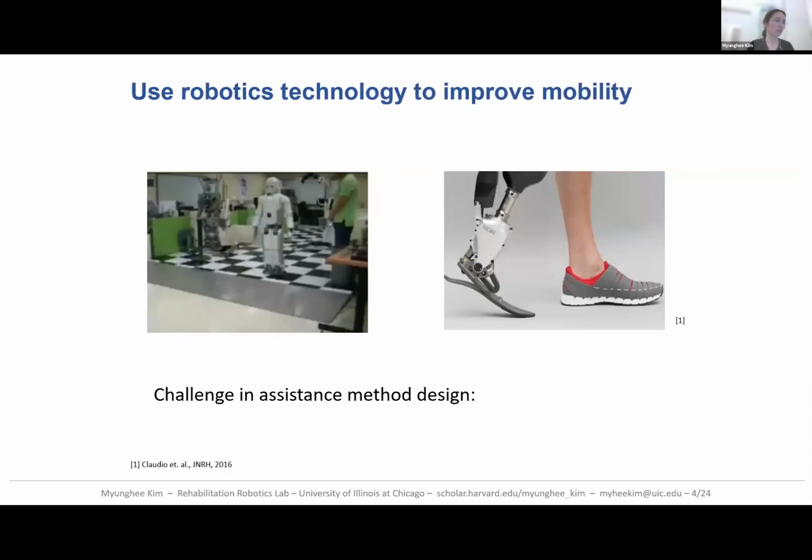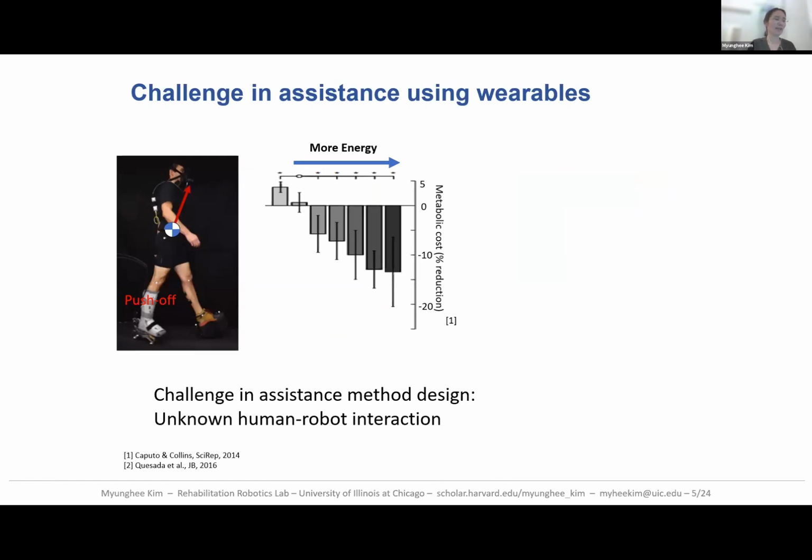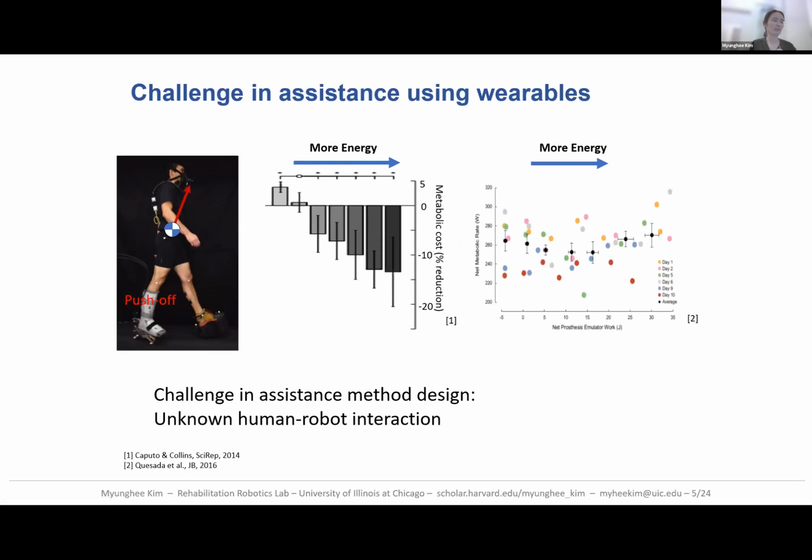Of course, one approach could be using robotics technology and applying an active device. However, it's not as easy as we might have thought, mainly due to unknown human-robot interaction. In this study, the subject wore an ankle prosthesis emulator using this emulator boot, and the researchers, not myself, measured the metabolic cost. The hypothesis was that if we provide more energy from the device, the subject can reduce more metabolic cost. In some cases it worked, but when these researchers tested the idea with actual amputees, they didn't see any trend. Even though we provided lots of energy, the metabolic cost remained almost the same.